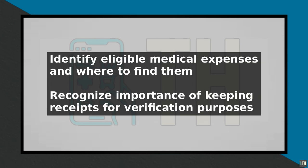These include doctor visits, prescription medications, glasses, and even some over-the-counter medications. You can find a list of eligible expenses on the IRS website or through your HSA provider.